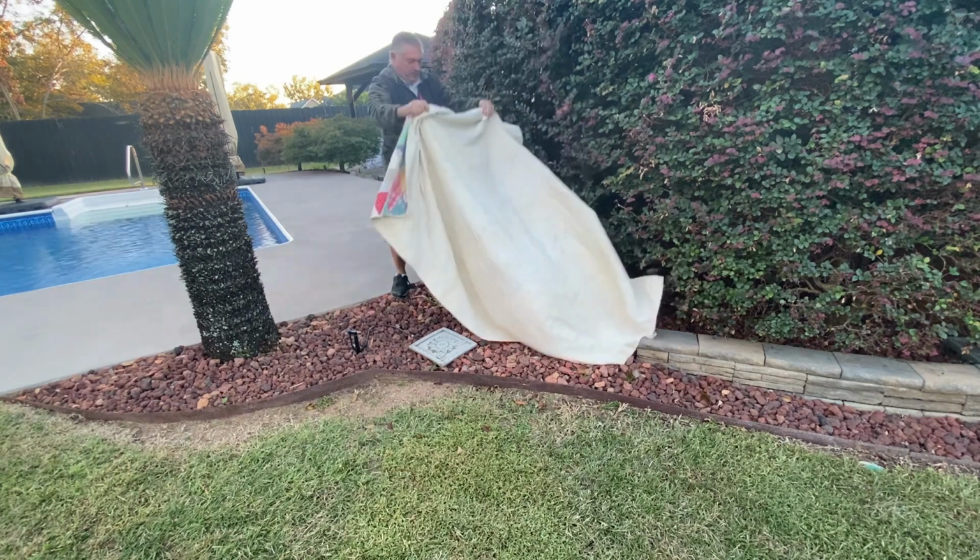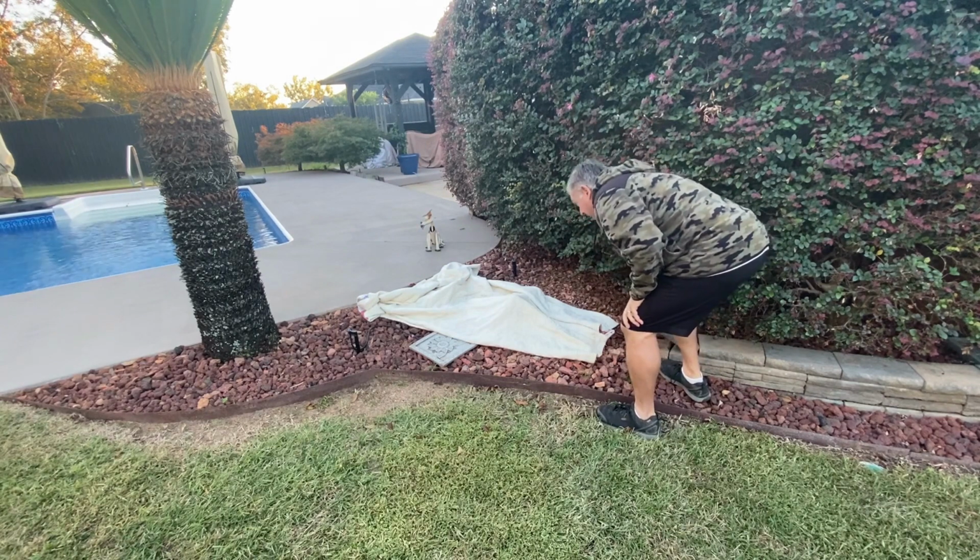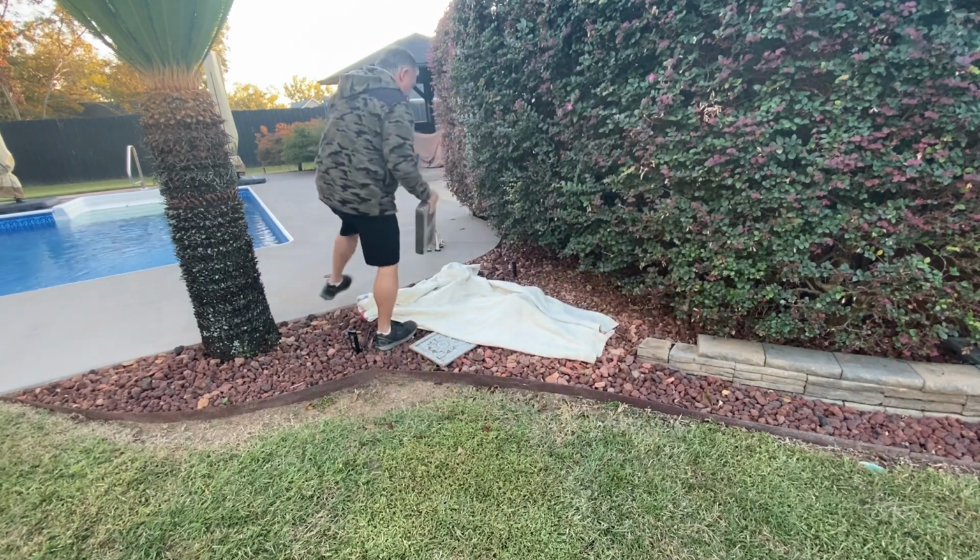I can't forget about my newly planted aloes. They are still a little fragile. I will use a couple of landscaping blocks to prevent the wind from blowing the blanket away.